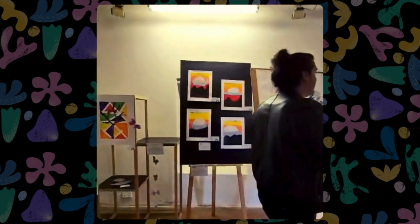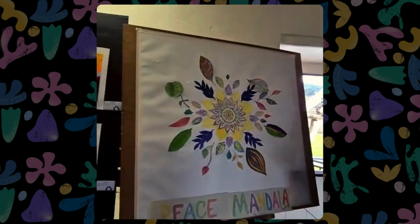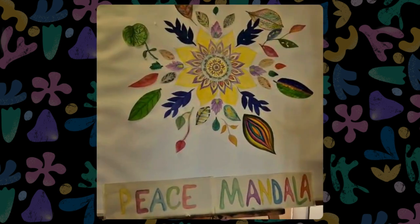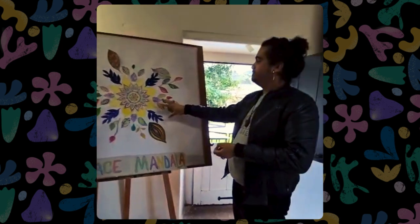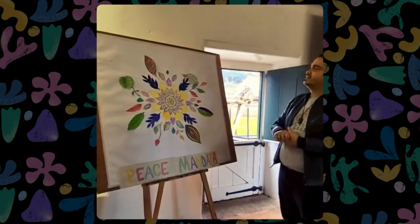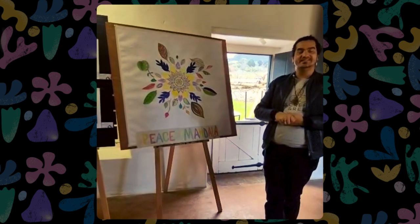And finally, I'd love to stop over here. This is a peace mandala that will be continuing. Madge is the facilitator behind this, so anyone can contribute. People are painting all sorts of leaves that they will turn eventually into a mandala, and representing peace and unity.